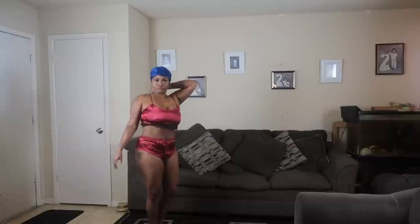Okay, this is another one. Suede, size medium. I really could have got this in a large. But yeah, I give this an 8.